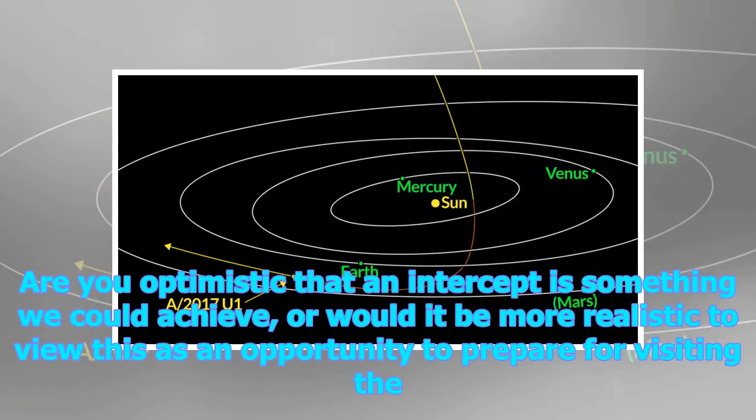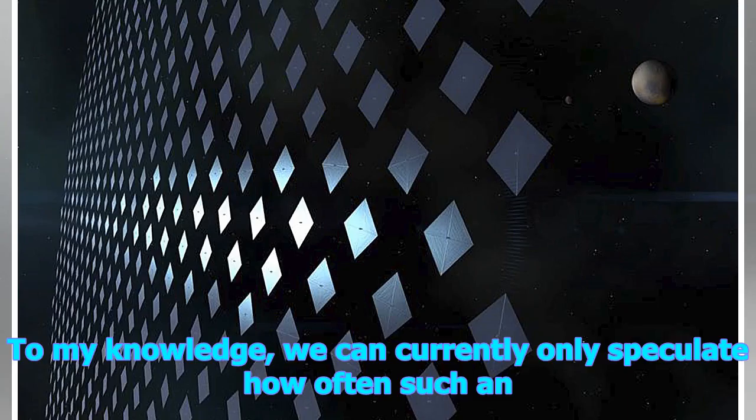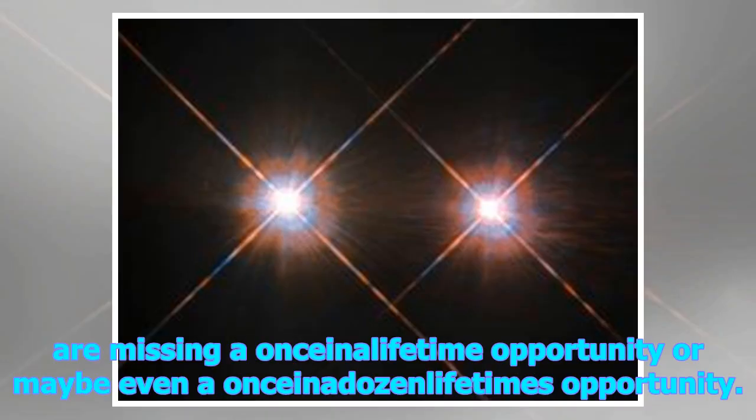Are you optimistic that an intercept is something we could achieve, or would it be more realistic to view this as an opportunity to prepare for visiting the next interstellar object? We still have about 1 to 2 decades to launch a spacecraft that would reach Oumuamua after 20 to 30 years, given near-term technologies. I'm therefore optimistic that a spacecraft will actually be sent to it. To my knowledge, we can currently only speculate how often such an object enters our solar system and is in addition detectable. Hence, this could mean that if we do not send a spacecraft, we are missing a once-in-a-lifetime opportunity, or maybe even a once-in-a-dozen-lifetimes opportunity.